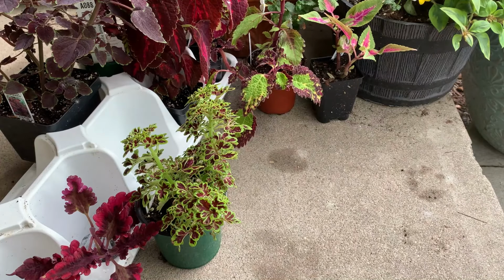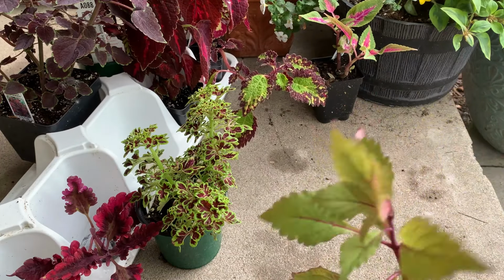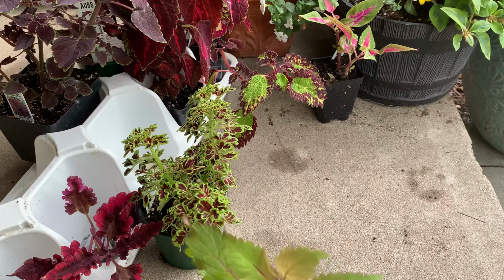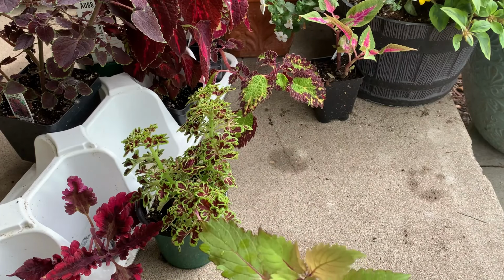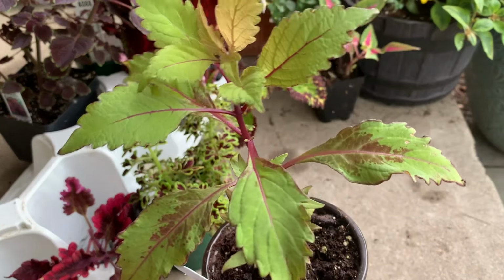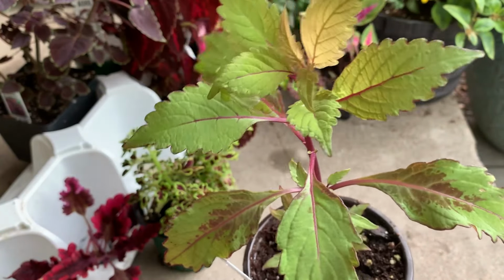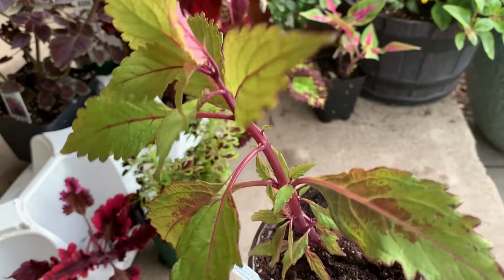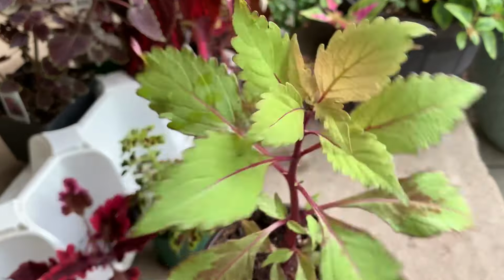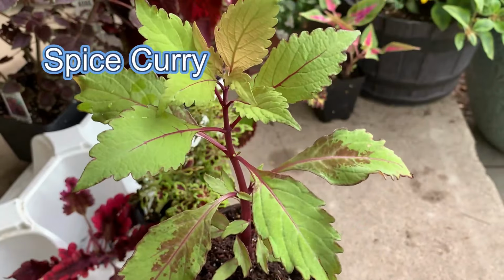Let's see. This one is, oh, so last year I did buy from them, and I also bought from Proven Winners Direct, and I brought them indoors. The cuttings did not work, and the plant, I trimmed the plant. It was huge, you guys. I trimmed it, and yeah, it died. So we'll see. I don't know, maybe I don't have luck with this kind, but we'll see this time, you guys. This is spice curry.